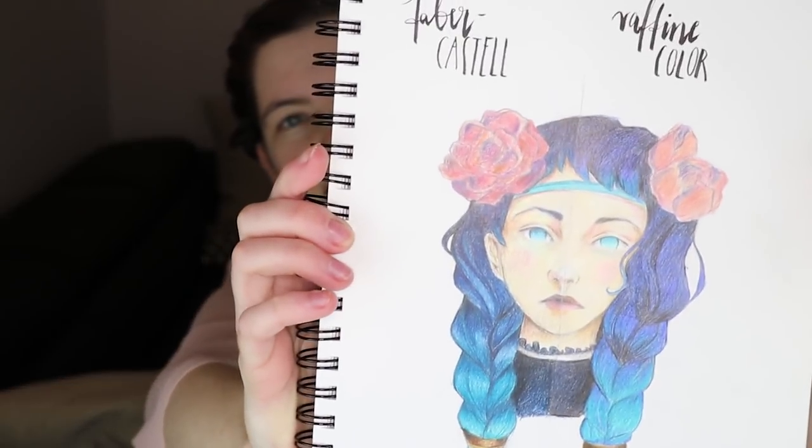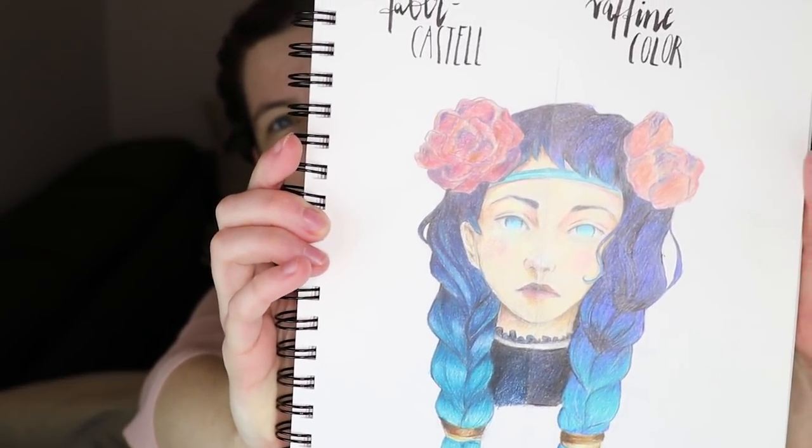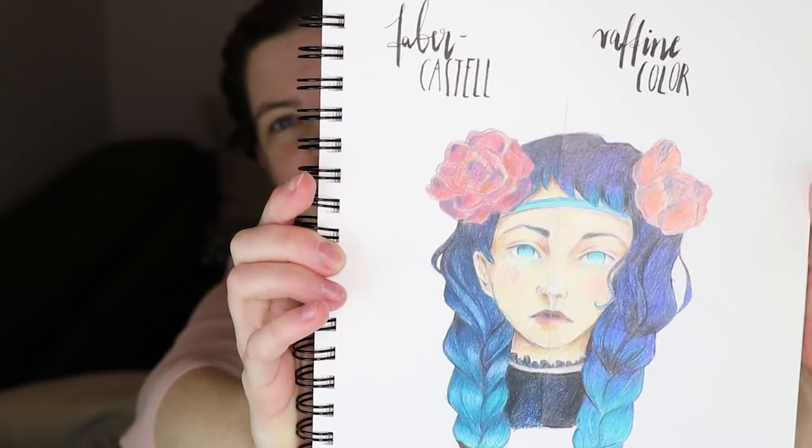So here you can see the drawing again, and I haven't looked at it for a few days and I was really shocked because there's not much difference. During the drawing process it was easier handling the Polychromos because you can add pigments so easily on top of the first layer and another layer and another layer. Yeah, and that was simply the main difference I noticed. But now I see the finished result. Now I hardly can see anything because of the ring light, but there is really not much difference, at least for me.